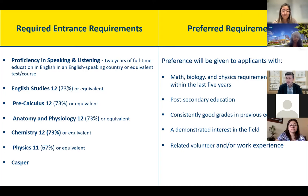And again, something to be mindful of is you cannot really study for this test. It's not knowledge based. However, CASPER does offer some sample tests. So you can go onto their website and you can find them. Once you're registered, they'll give you some sample tests that you can complete. And hopefully that'll get you familiar with the question style and you'll be more prepared for that day.